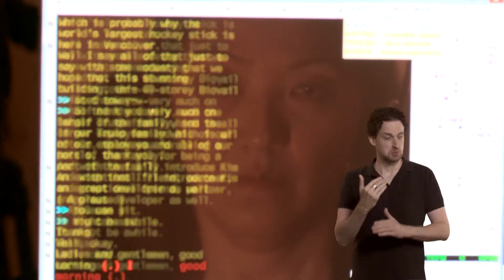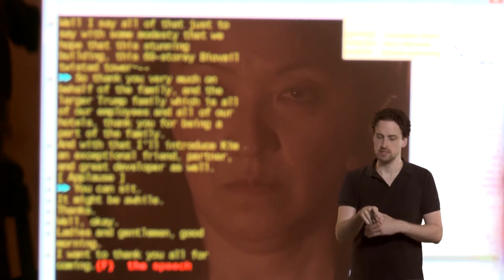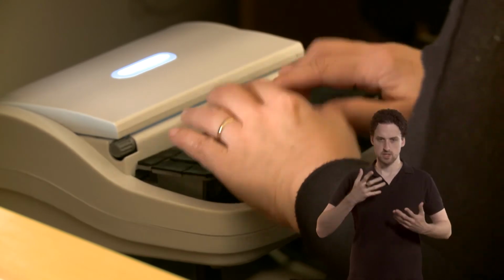It takes a lot of focus to caption. You literally have to stay engaged for the entire programming. And fatigue definitely sets in. There's a lot of wear and tear on your hands. It is a physical process as well as a mental process.